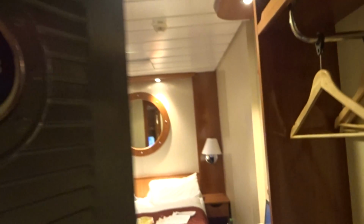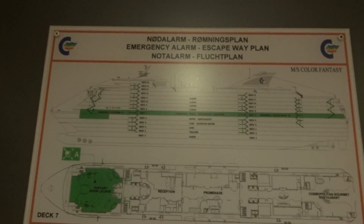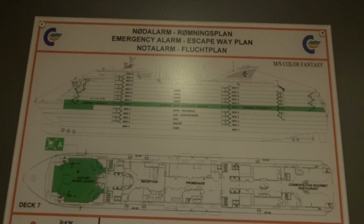so here we are back in our cabin, and just so you can get a glimpse of how the ship looks like, or a cutaway, the diagram. Here's the escape way plan.